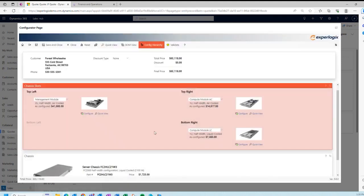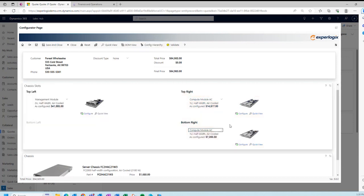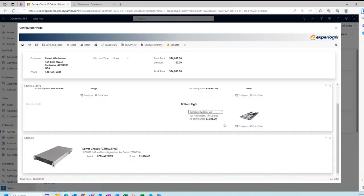So we get an error which we need to resolve. Of course, we know where the error is: the last one, because this one is liquid cooled. So here we can select again this one where we have the air cooled, and everything's all right again.